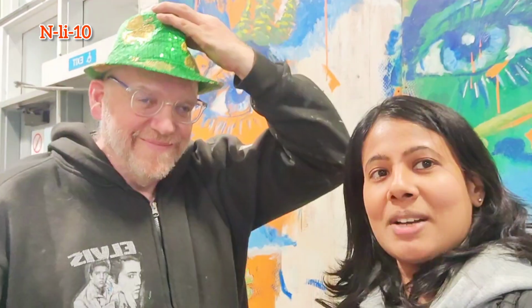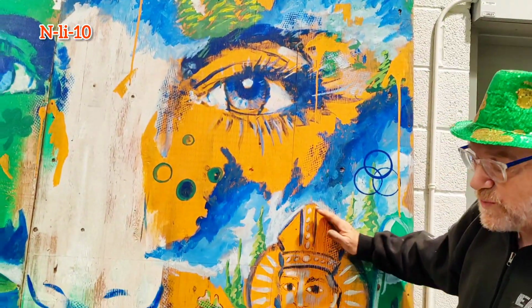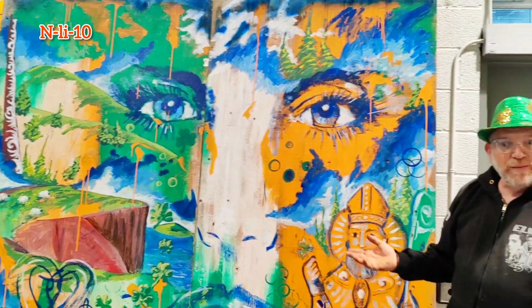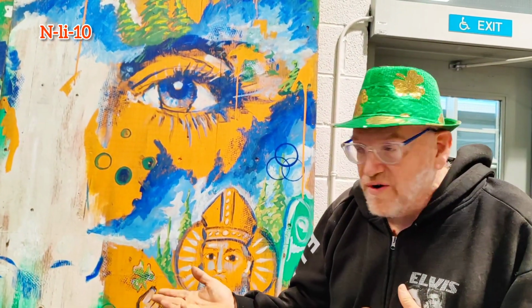Hi, my name's Pete Jarvis. I'm part of the Irish Parade Society. This is a beautiful mural that was painted by 3 artists at the Grand Marshal's Ball. And they painted it over the course of 4 hours while people were entertaining and talking and music was going.